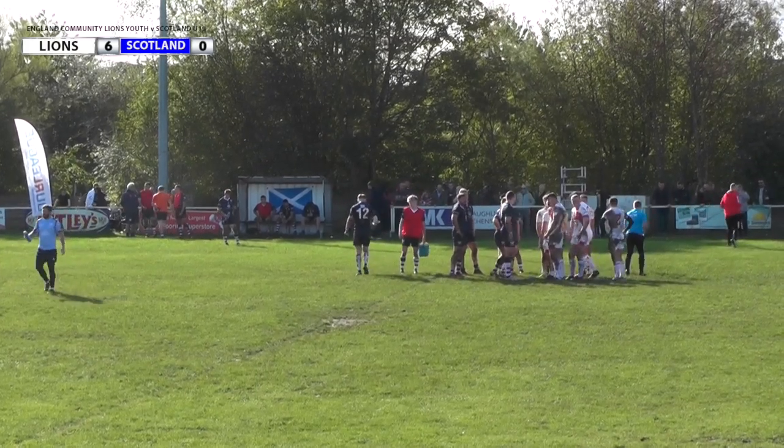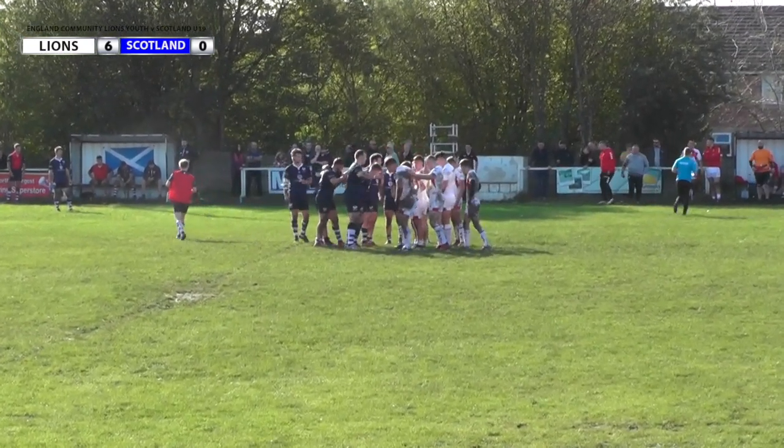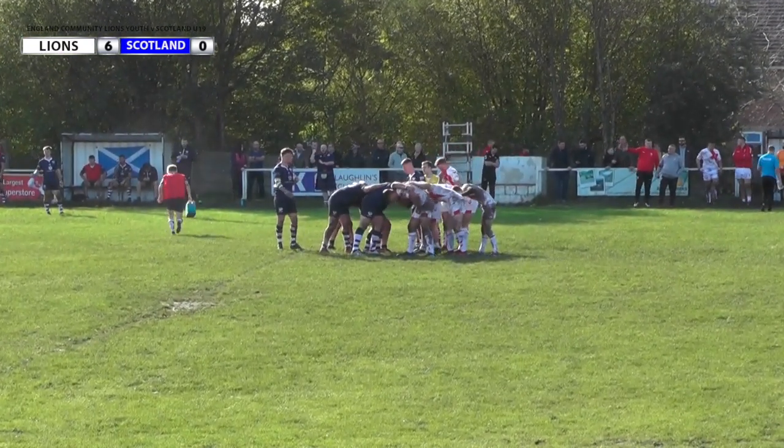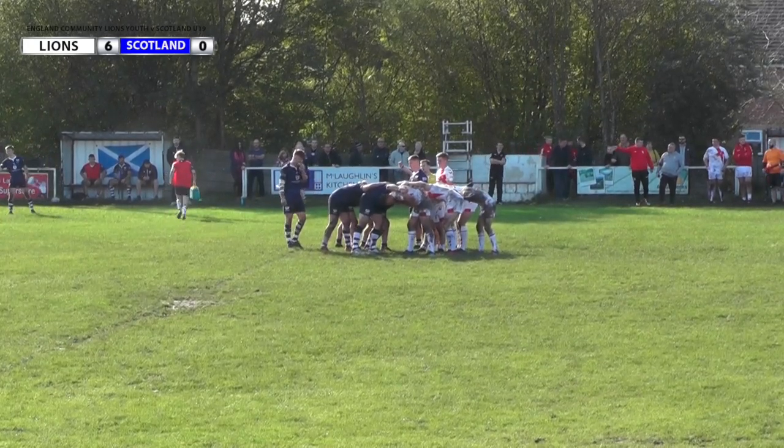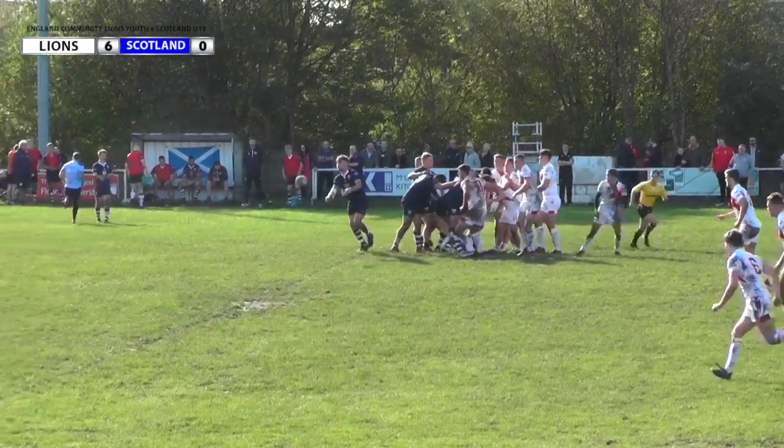He's certainly put his hand up at the back of this scrum as lots of water being passed around. Quite tempted for a drink myself. The bar just behind me here at Lee Miners.